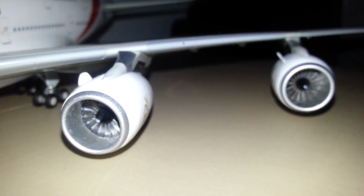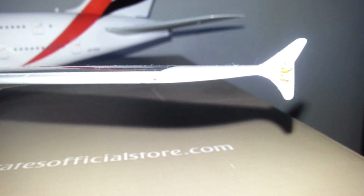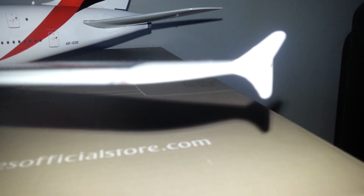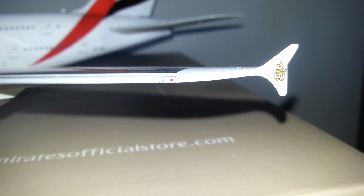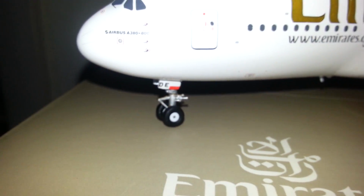Got the Arabic logo on the engines. And I'm telling you, these engines are massive. Oh, and by the way, they do spin. Yeah, these are beautiful. And then there's the wingtip. Got the Arabic, get this a little closer. Yeah, Arabic color right there. And then there's the gear right there.